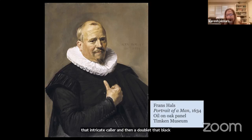What is very remarkable, and which is very commonplace in the Dutch Baroque, is a more gestural style of painting. You do see hyper detail right here in the ruff. You see a little more detail on the embellishments of the doublet. But look, the hands are very gestural.